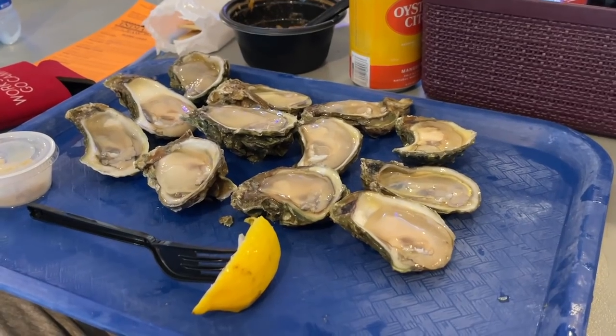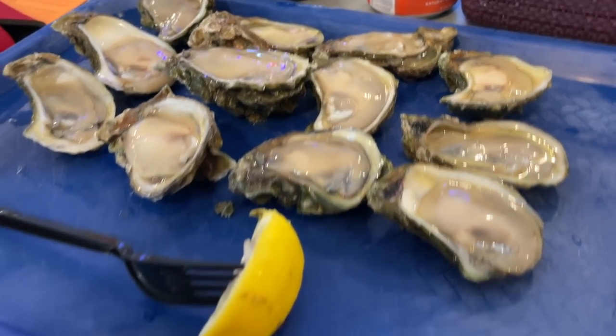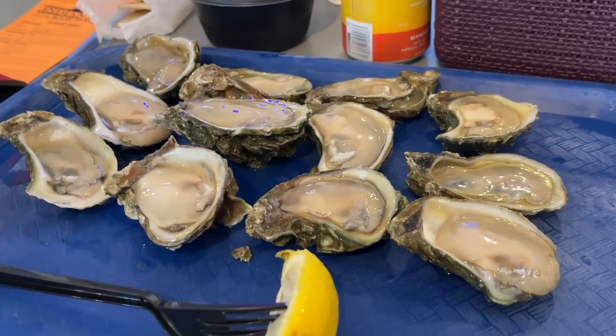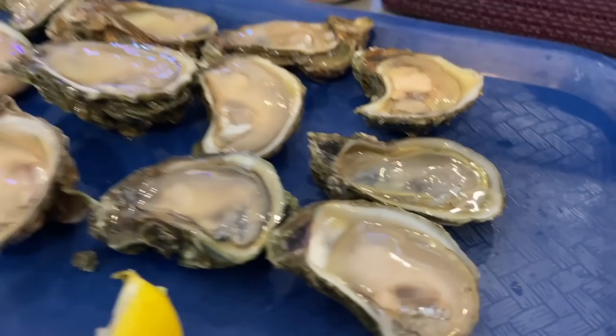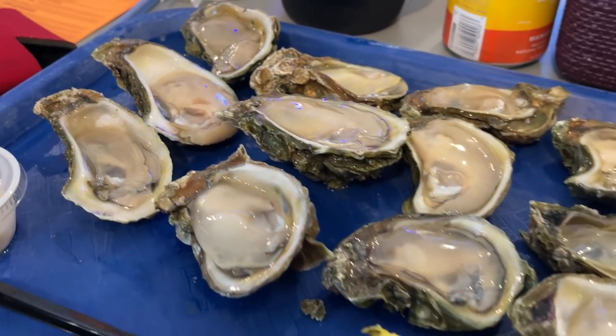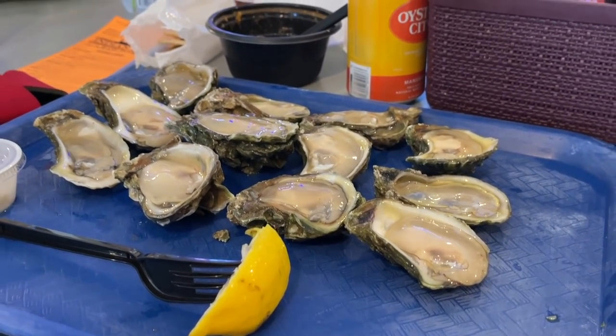All right, these are good. All right, so here's my oysters. These are Indian Lagoon oysters harvested from right across the street, and they are delicious. Look how nice and full they are. I can't wait. These are going to be good.